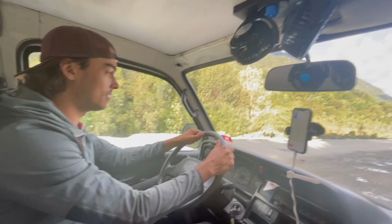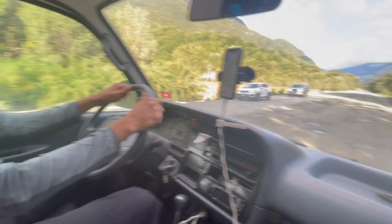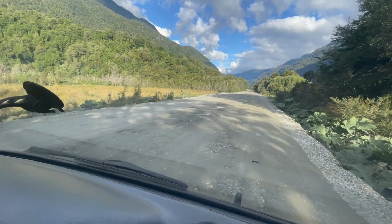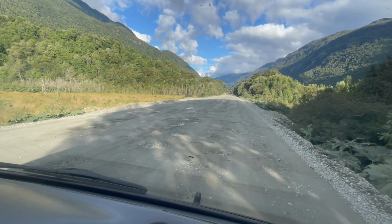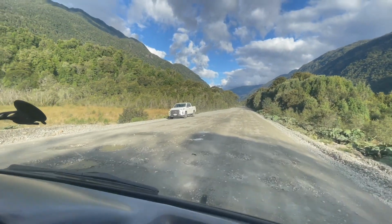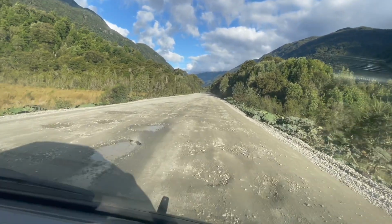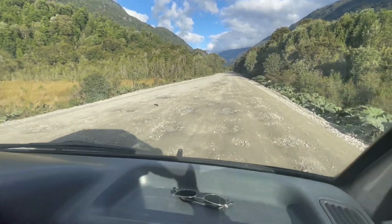This 20-minute trip on this road is actually like an hour and a half when you're going less than 5 kilometers an hour, because there's so many potholes. Yeah, this is also driving in Patagonia. The guys in the trucks and the cars, they just flog their cars out, just go full speed over them. Oh, check this. If we go full speed over them, this whole thing is going to fall apart. Whoa.